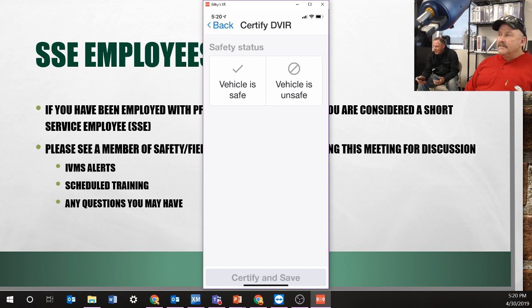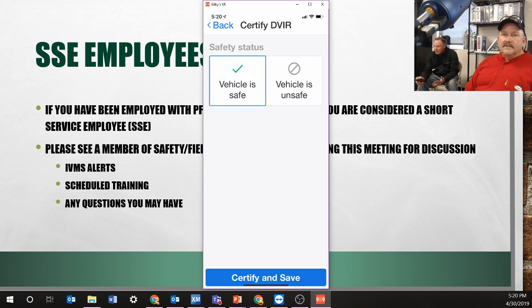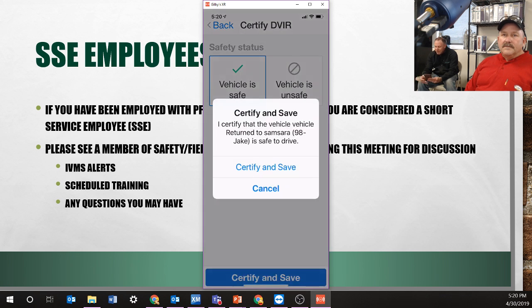Now it's giving me these two options here: vehicle safe or vehicle is unsafe. Unless it's a DOT violation that would put you out of service, and if you ever select vehicle as unsafe, you probably shouldn't be driving it at all. The shop would give it attention. But I just have a light out, so vehicle is safe. On the bottom it says certify and save. So you have to hit certify and save.